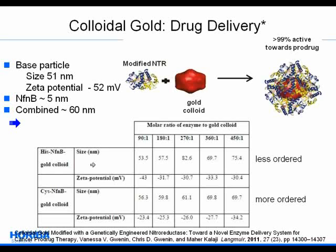And what you see, and this is what was published in the article referenced here, is as we start coating, it goes up to 53, 56, it gets up to 60. And what we see is a less ordered and more ordered coating onto the gold nanoparticles depending on what we're coating the surface with. We didn't see big changes in the zeta potential, but we did pick up the changes as expected using dynamic light scattering for picking up the coating surface. So this is proving that dynamic light scattering has that ability to pick up what happened to my surface.